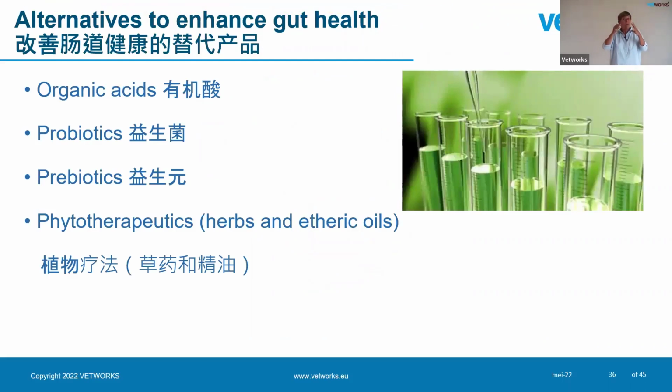And we go away more and more from using antibiotics because of antimicrobial resistance. But we have a lot of alternatives that have been developed, and they not only have a replacement for this when we deal with disease, but also to keep the balance of the microbiota in the intestinal tract. So we have organic acids, probiotics, prebiotics, and a lot of plant-derived products that more and more we learn about, and although they've been used for ages, but that can have a beneficial effect.